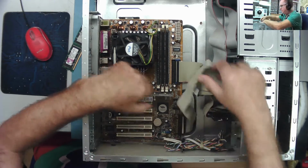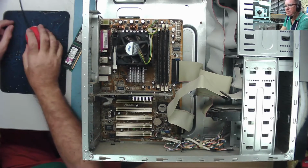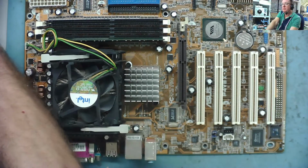It's got an IDE drive as well. And let's have a look to see what we've got here. Does it work and is it worth anything? Okay, so this is what we've got.